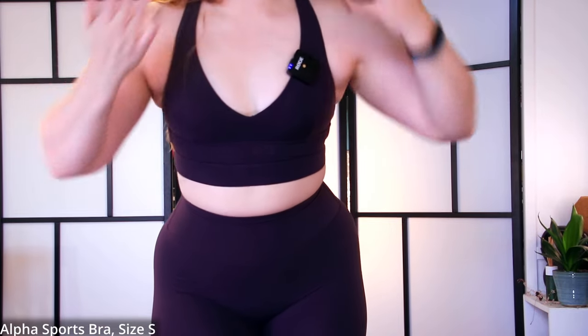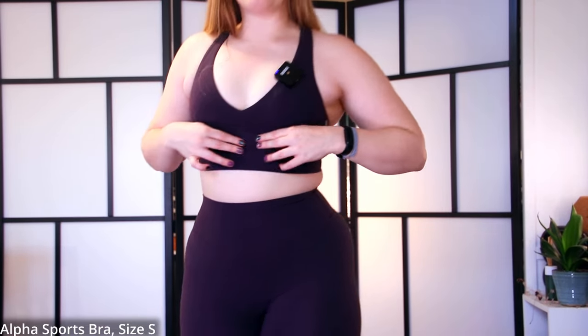We have the nice thick straps, they're not adjustable. They have this V2 Alpha Sportswear version with adjustable straps, but this one doesn't have adjustable straps, but the straps are stretchy. They're made from the same Nuber fabric as the rest of the bra, so they definitely will kind of adjust a little bit to your body.